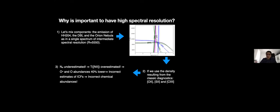But in fact, we will underestimate the real density, because we know the real density of each component. And this implies an overestimation of the temperature of nitrogen and an underestimation of the abundance of oxygen plus. This implies also an incorrect estimation of the ionization correction factors. And we are going to obtain incorrect chemical abundances, and we are not going to be able to correctly interpret the physics that is involved.